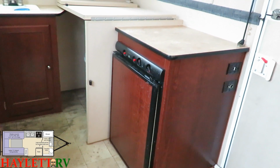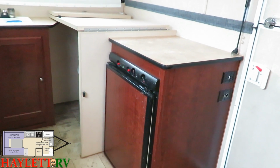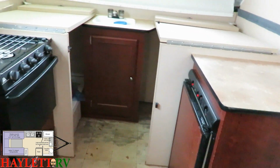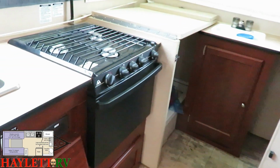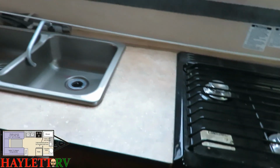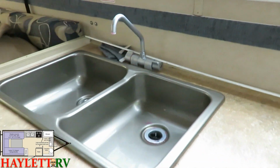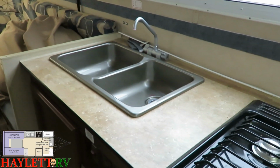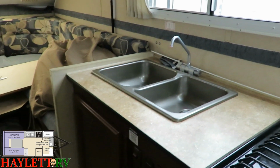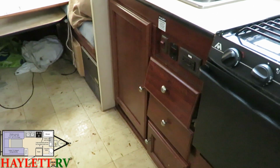Got a little Dometic refrigerator right here under countertop. Looks like it's gonna be a three-way refrigerator, gas, electric, and 12 volt. Swinging around to our other side, we've got our little range with a cooktop and oven. Let me slide up to the front. You're gonna see our sink right there. That little faucet just flips up. That's gonna be your hot and cold running water. A little trim piece is falling off right there. I'm not sure where it goes. And then you're gonna see a couple of our drawers right here. They need the rails repaired inside of there.